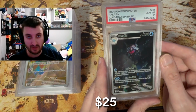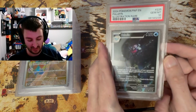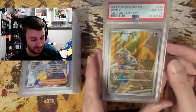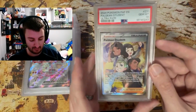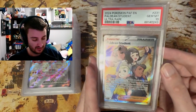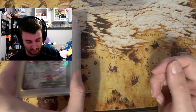Palafin, I pulled about 45 of these in Paldea Fates, so I don't even know if this is worth anything, but it looked like a good 10 contender, so we sent it. Same thing with Mimikyu. I don't think this card is worth anything right now, but maybe in the future it will be. I'll throw it up there. Paldean Student, dude sniffing his finger. I don't know what he's doing down there. Another card I pulled like 10 of. The full arts are super easy to pull.